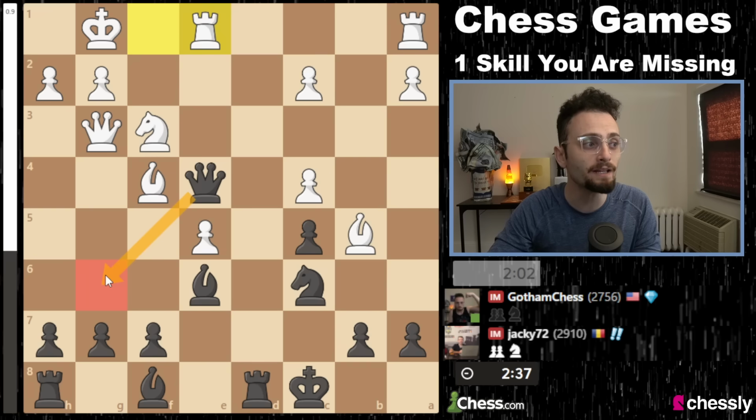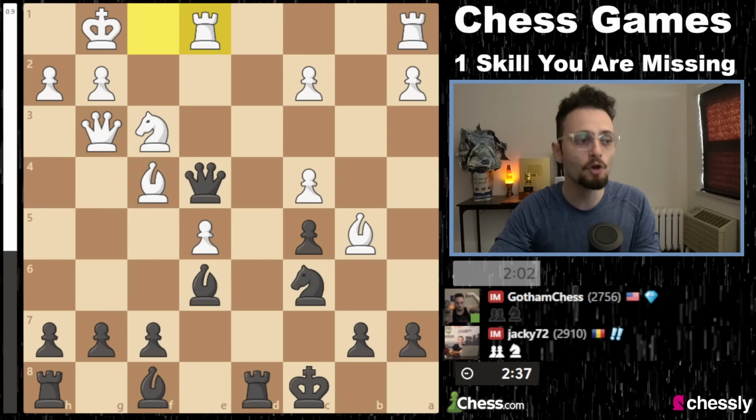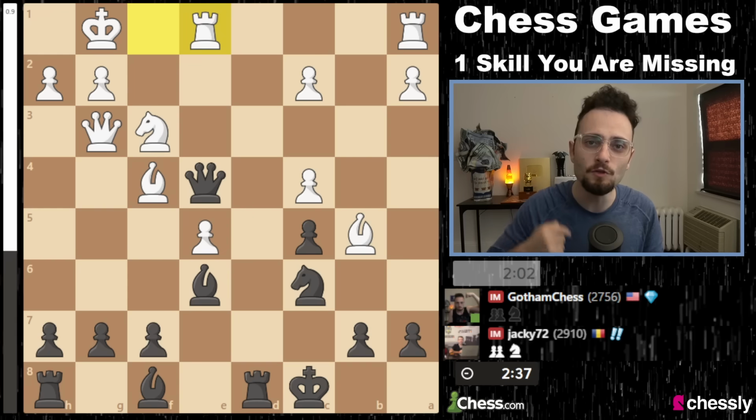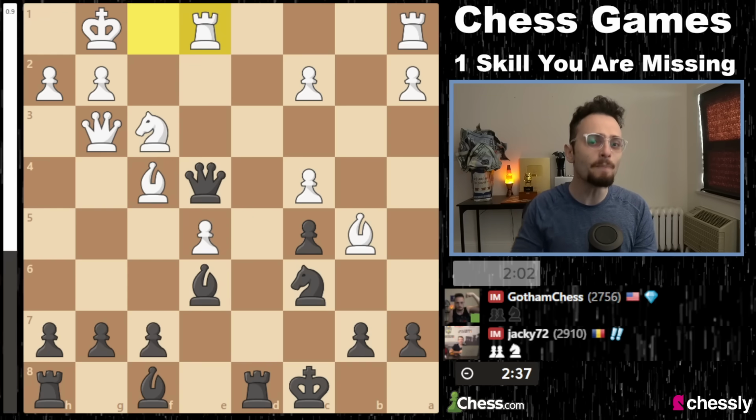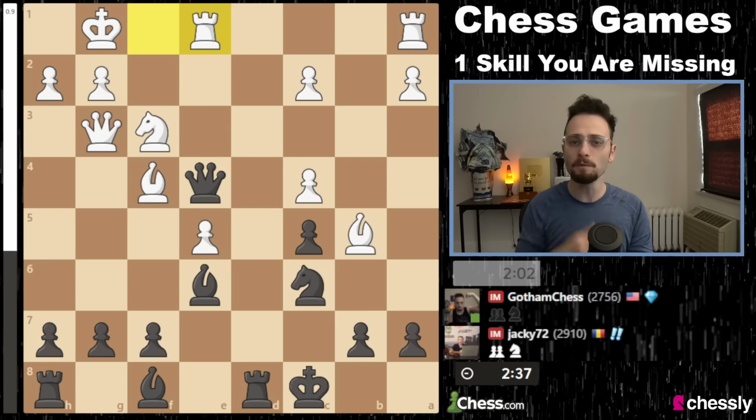You can retreat and offer a queen trade, or you can take a free pawn and threaten another free pawn. So after you take this one, you might be able to play bishop takes. The question is, what does white want? It's not about what you want. What does white want? Feel free to pause.